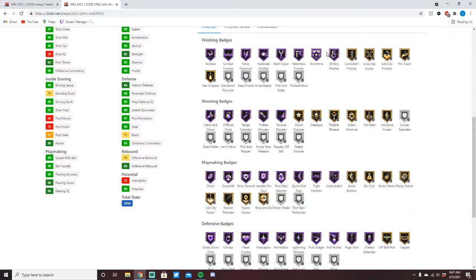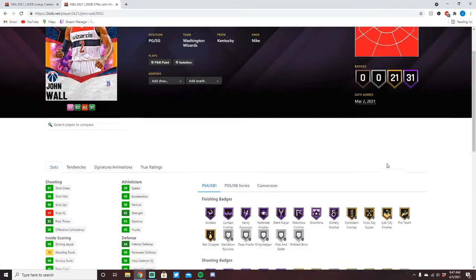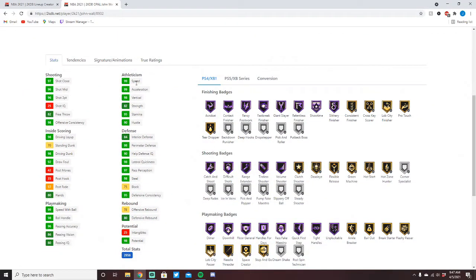And he comes with the key badges you need: showtime, range extender, dimer, quick first step, unpluckable, clamps, heart crusher, intimidator, interceptor. Badge-wise, he's juiced. Even with only 31 Hall of Fames, he comes with a lot of key badges. He's 99 speed, acceleration, and speed with ball. He feels fast, even off the burst, which is something that I can't really say about Derrick Rose.